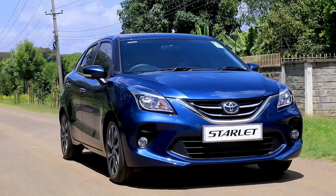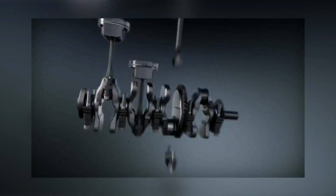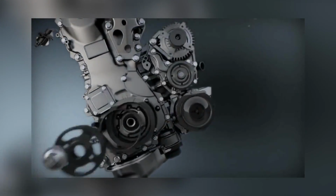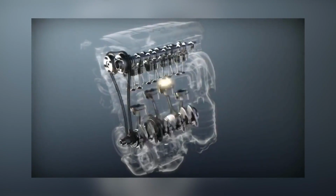Let's find out. Now we go to the engine, which is the most important thing. Now up front, you do have the K14B series of engines, which are very high efficient and of course allows this car to rev all the way to 6,000, delivering 68 kilowatts and of course 130 Newton meters of torque sent to the front wheels courtesy of a 6-speed CVT transmission.